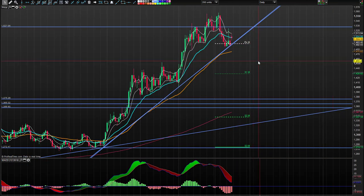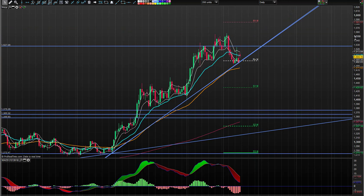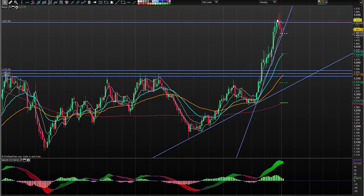Gold, I'll come to your question in a second, Chris. Gold is hugging this shorter term trend line here. So we got up to this previous support level that you see on the weekly. I might have to go monthly. So the previous support level here around the $1,500 mark. We've really just sat there now for a couple of weeks. You'll see on the weekly chart, we've sat around this level, had a little bit of a pullback.